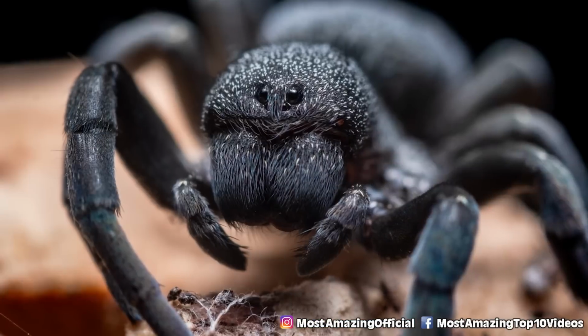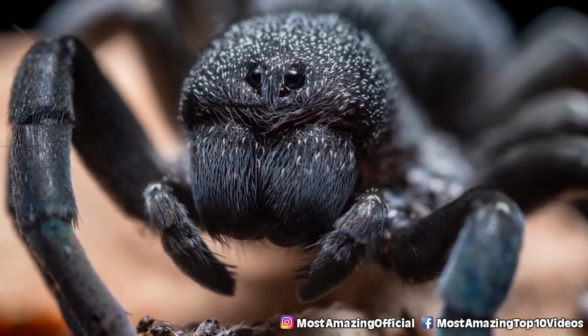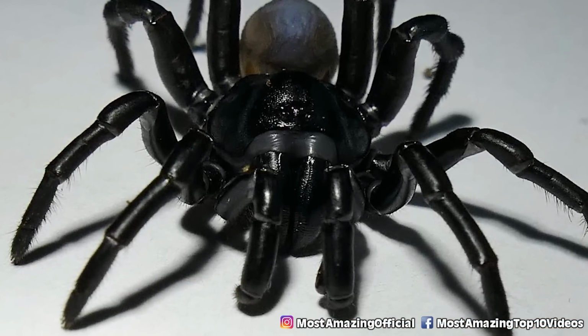Rebecca Godwin, who is a PhD, who is the assistant professor of biology at Piedmont College in Demorest, Georgia, was able to confirm that this spider was in fact a previously undescribed species. After years of research, she was able to officially identify it as a new species similar to a tarantula.